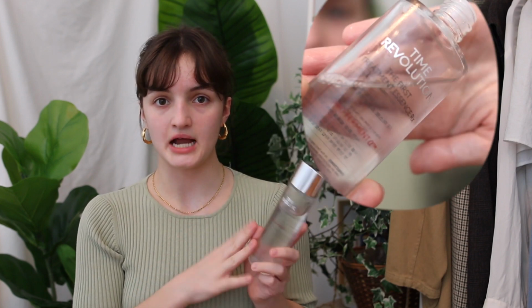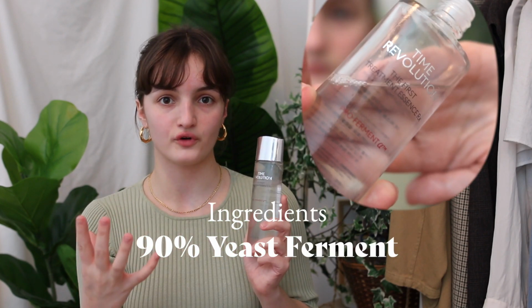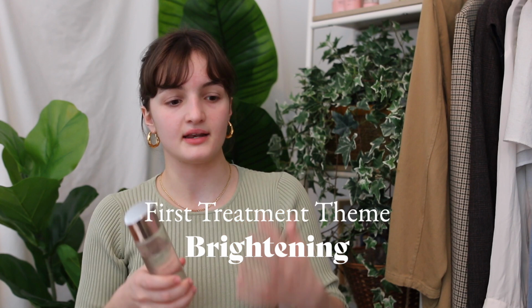It does contain 90% fermented yeast extracted from Himalayan purple barley. This ingredient is supposed to help really refine, plump and replenish the skin. The other thing that it's really great at doing is reducing pigment, and I see this a lot within this essence. If I had to give it an overall theme, it would probably be brightening and restoration. It's definitely going to help with dull skin, dark spots, and just really brightening your skin. If you've ever used the SK-II essence, you know how well that works, and this is honestly going to do a very similar job.